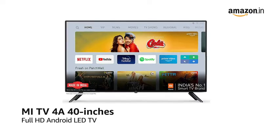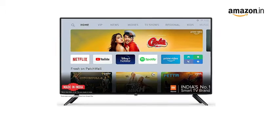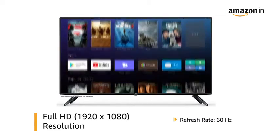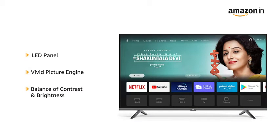Presenting the Mi TV 4A 40 inches Full HD Android LED TV in black color. With Full HD resolution and a refresh rate of 60 Hz, this television offers clear and detailed images with authentic colors and clarity. This Mi TV features an LED panel with vivid picture engine that delivers balance of contrast and brightness for an immersive viewing experience.